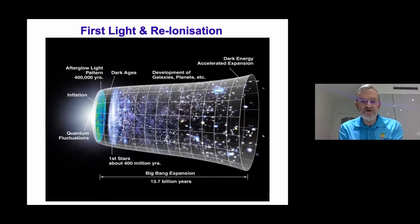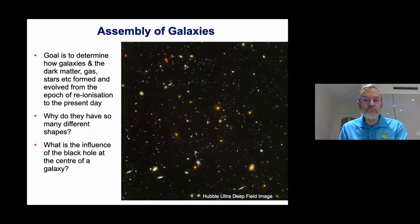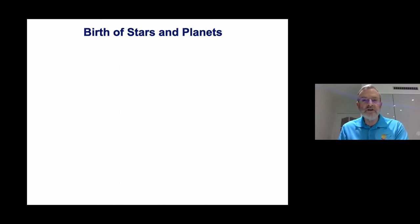Now, when this chart was first shown, they thought that was maybe about 400 million years after the Big Bang. We now think it could be even less, probably maybe 100 million years. But that's one of the things that James Webb needs to go and look at. And then that shows the evolution of the universe, gradual expansion. And then a few billion years ago, this accelerated expansion that we call dark energy, because I haven't got a clue what it's about. But the other things they want to look at are how galaxies assembled, why there are so many different shapes, how black holes get to be there, and all the rest of it.